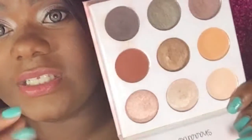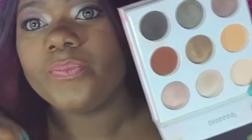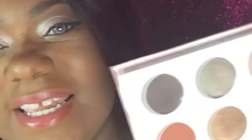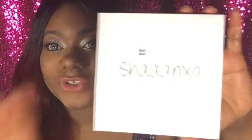So if you're fair skinned, this one would work well for you as highlighting. If you are about my tone or lighter, like in the middle, mixing the two will be perfect. And if you're darker, this one is perfect just by itself. So I was really, really shocked and surprised. I think this is gonna be one of my new favorites. You have to go get this. The fact that you can do all of that with this palette blew me away.